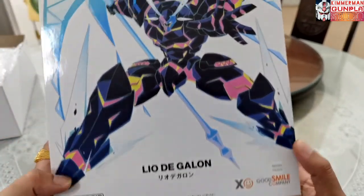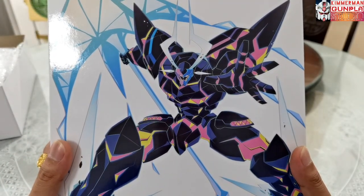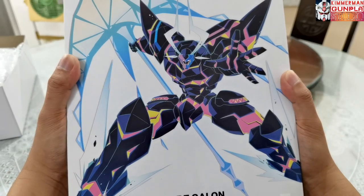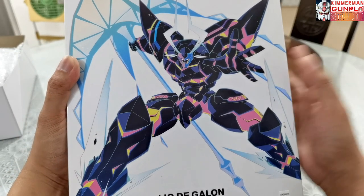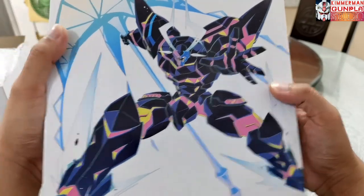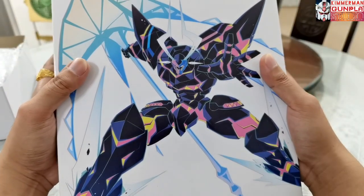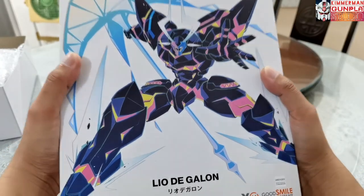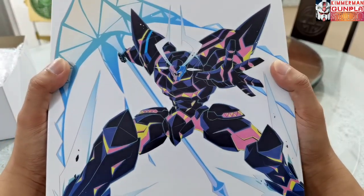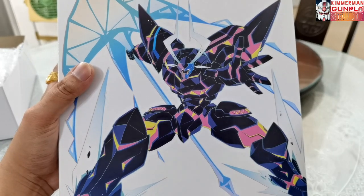The box here shows the main character, LIO De Galon, and what I've read and understand from the plot on the internet is that this is not a mecha character, but a humanoid flame-like creature from the story, and that's why I became curious how the story goes. So I'm excited to watch this also after I build this kit. I presume that this is not a mecha model kit, but like an action figure or an action model kit, something like that. So correct me if I'm wrong because I didn't watch it yet. If I'm wrong, you can comment the correction in the comment section.